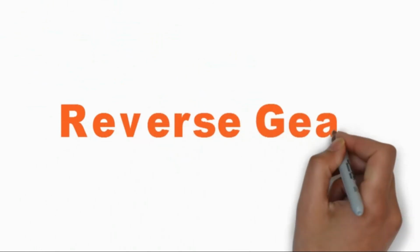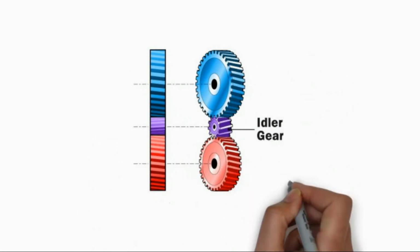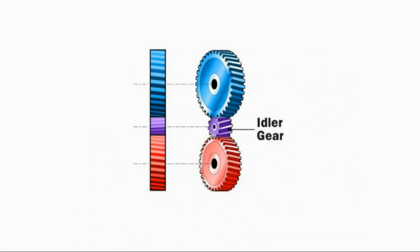Reverse gear. Reverse gear is handled by a small idler, purple, gear. At all times, the blue reverse gear in this diagram is turning in a direction opposite to all of the other blue gears. Therefore, it would be impossible to throw the transmission into reverse while the car is moving forward. The dog teeth would never engage. However, they will make a lot of noise.